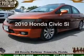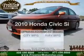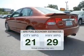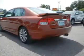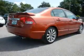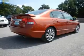Get noticed in this 2010 Honda Civic. This is the set of wheels you've been looking for. Better gas mileage means better long-term driving, and this ride delivers with a great low fuel consumption rate. The powertrain includes front-wheel drive with an efficient 4-cylinder engine that gives you more control with its manual transmission.